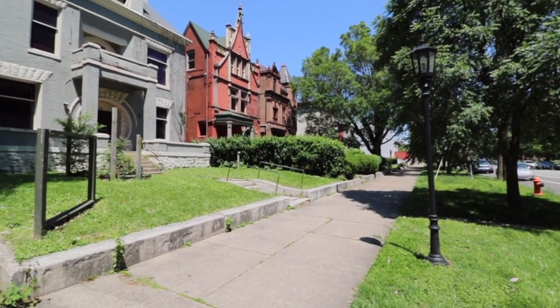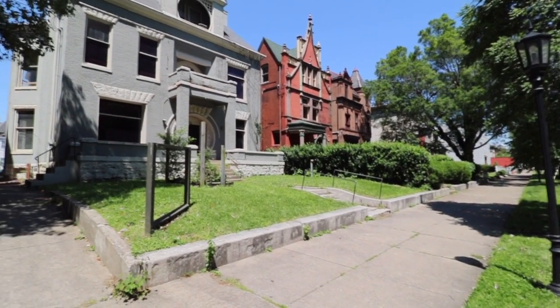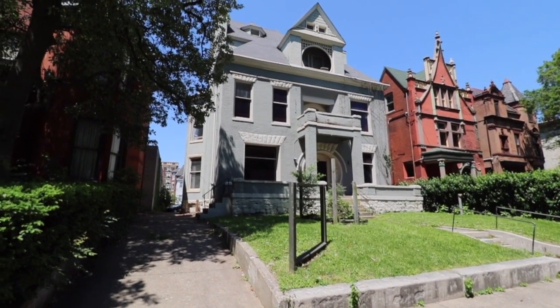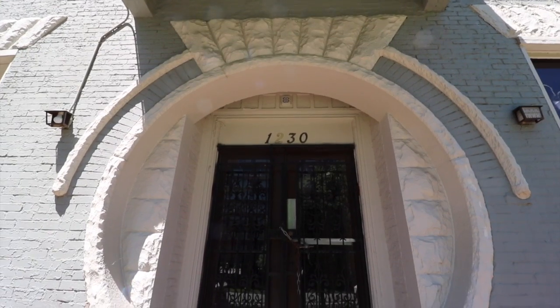So it was a commercial property that could be deemed as a single-family residence. Once we started looking at it and actually toured the house, the clients were seriously interested in it and ready to make a move on it. And they have a huge project ahead of them.